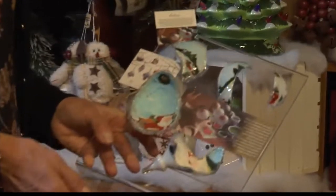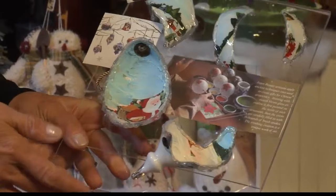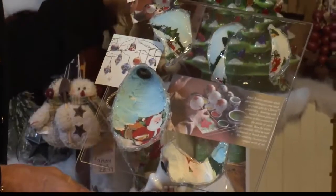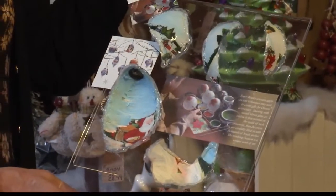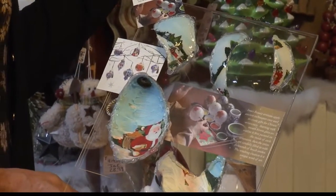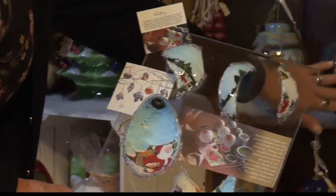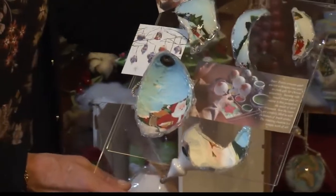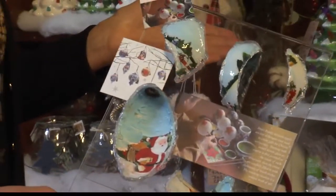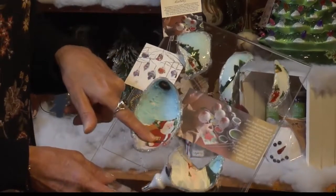We also sell a lot of Nuqua and Inner Beauty ornaments, and what they are is an ornament that is painted through the little hole at the top of the ornament. They put the brush down in and paint the ornament on the inside. So the glass ornament that you see has no paint on the outside, it's all painted on the inside. And unfortunately, we broke an ornament this year, but that was a good thing because we could see that it truly is painted on the inside.